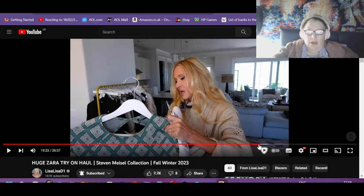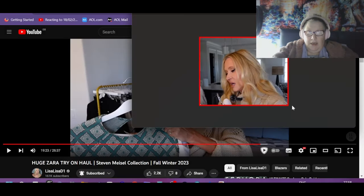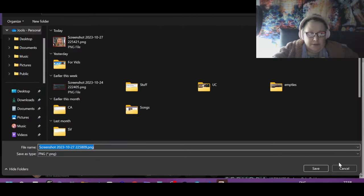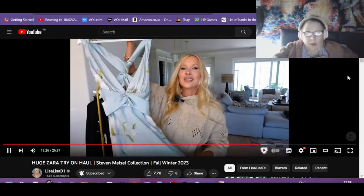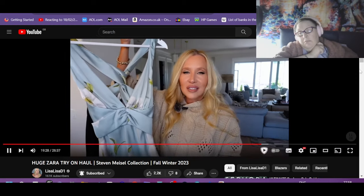Let me try and guess how much it was. Was it $89.90 perhaps? I got the medium and it was $39.90. Oh. Another silky slip dress.